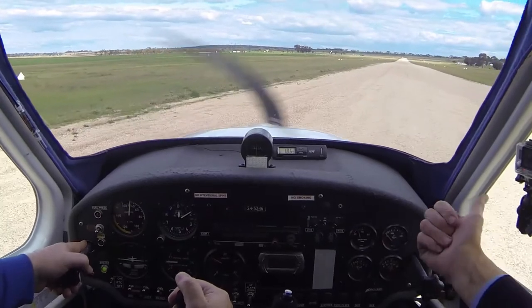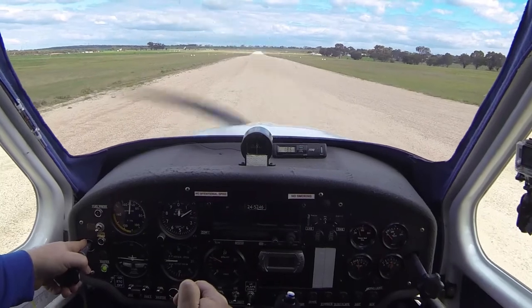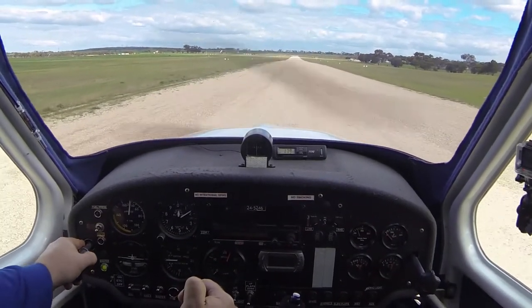Round to the middle. Traffic Murray Bridge, Avro 4971, turning base. Traffic Murray Bridge, Jabiru 5246, lined up and rolling, runway 19 for circuits. Traffic Murray Bridge.